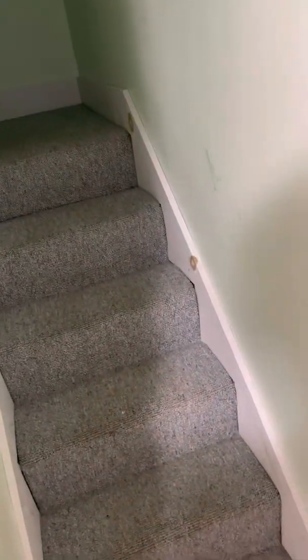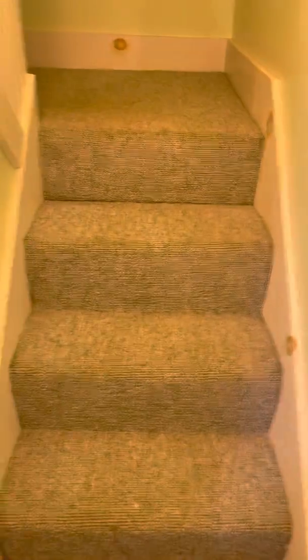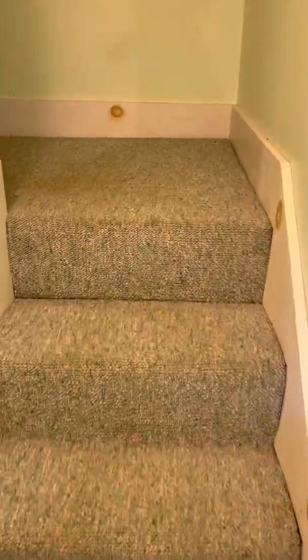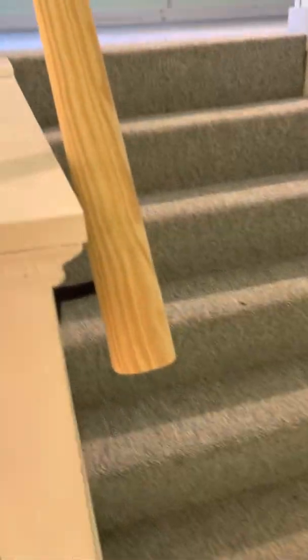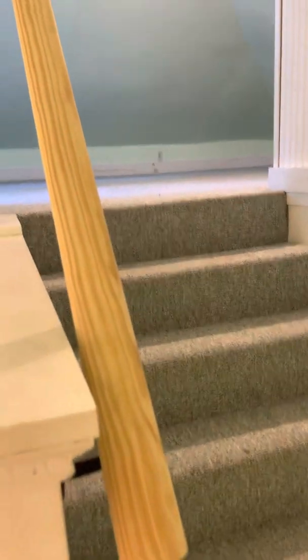If I had the money, I'd either have these carpets cleaned or replaced. But they did a really nice job up here. They cleaned it up. I did see some repainting in some areas, and this gorgeous, oh boy, if you want to do that hot yoga, you could do that up here.